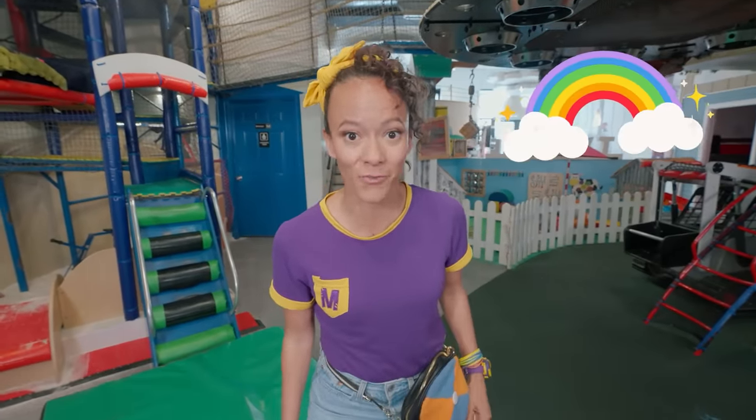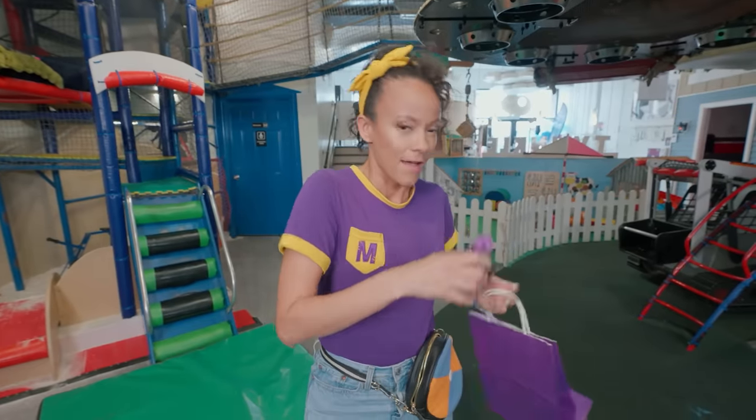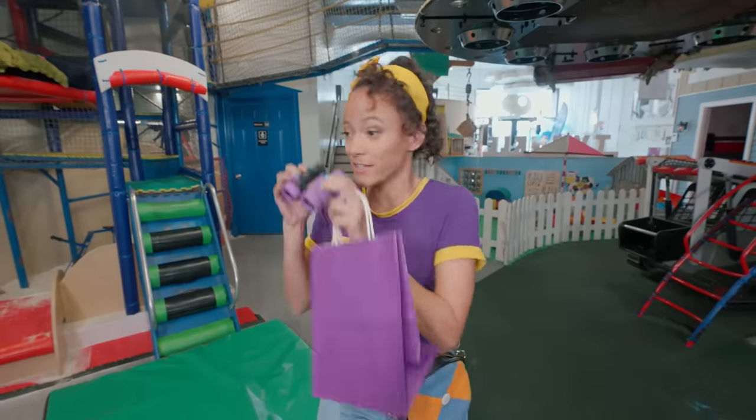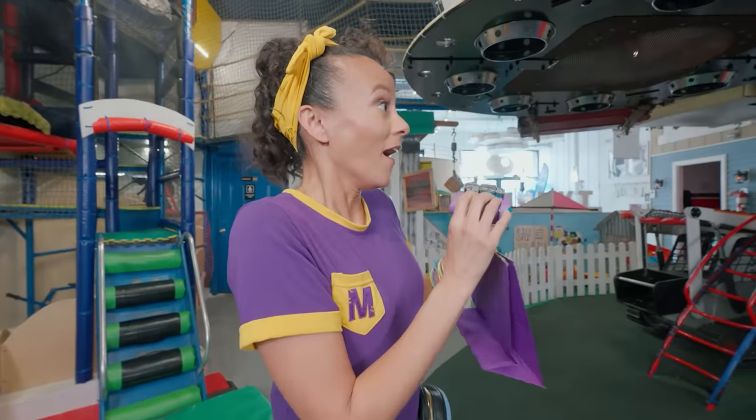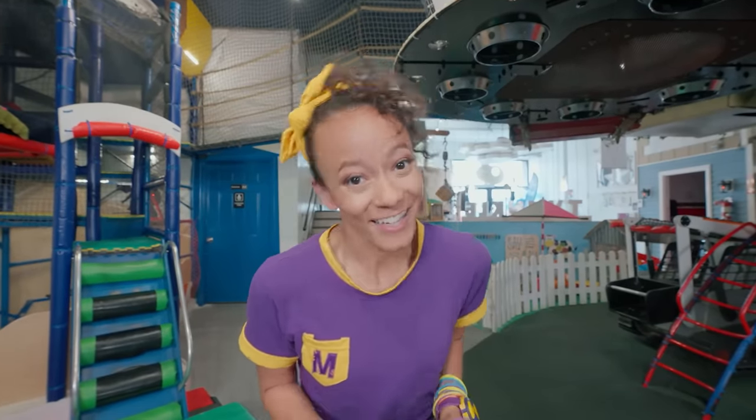Will you help me find red? Okay, let's see. I have my special binoculars. Let's take a look. See if we can find red. I see a red fire truck right over there. Will you come with me? Let's go.